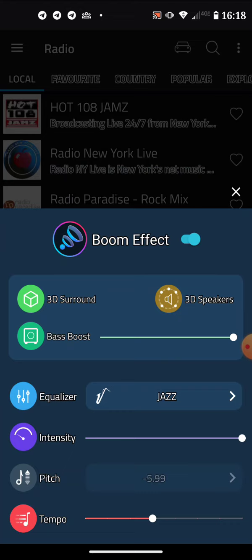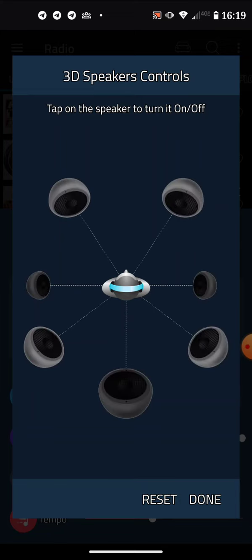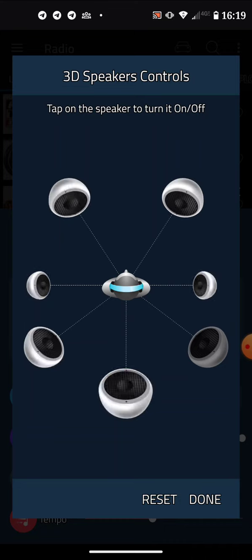And you have 3D, put this 3D speakers. So if I would turn this off, let's listen to the different quality of music. Turn this on, this on, this on, and you see the difference.